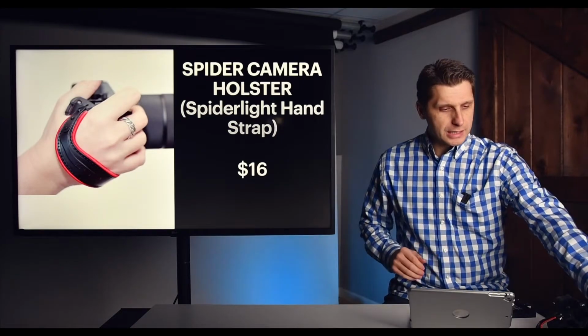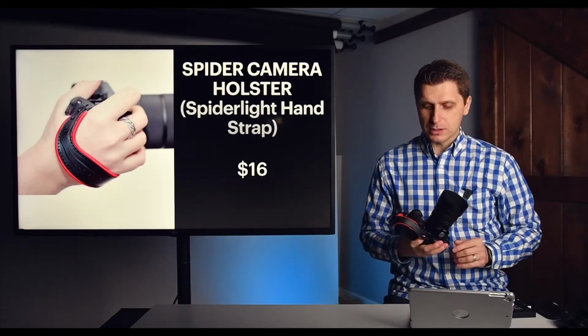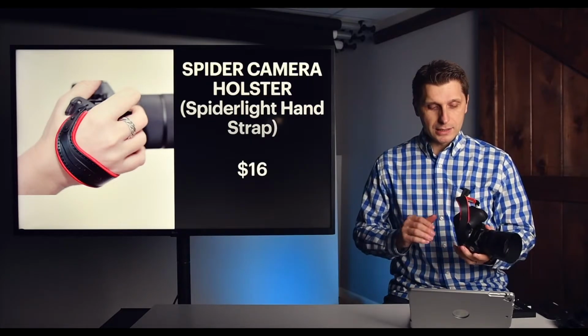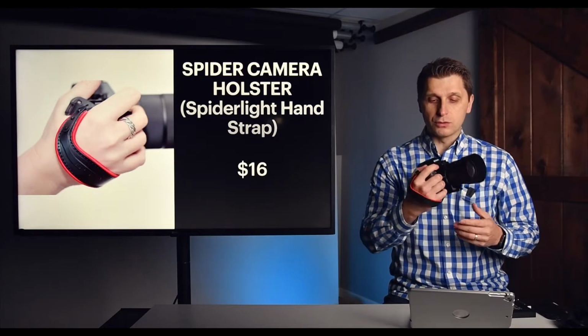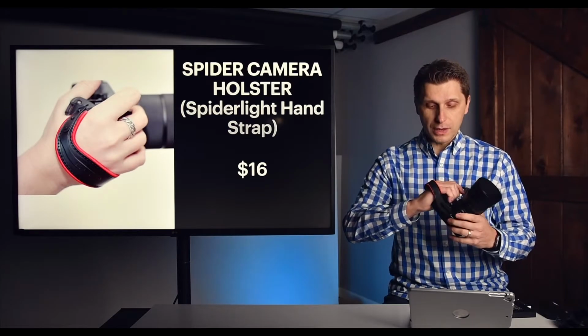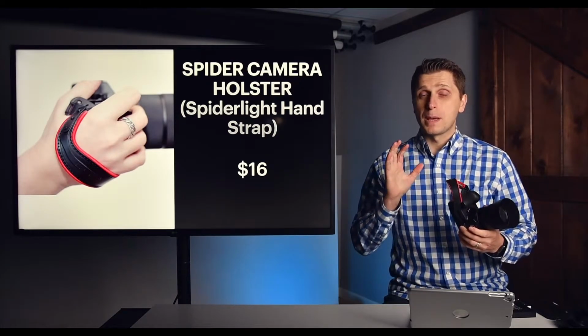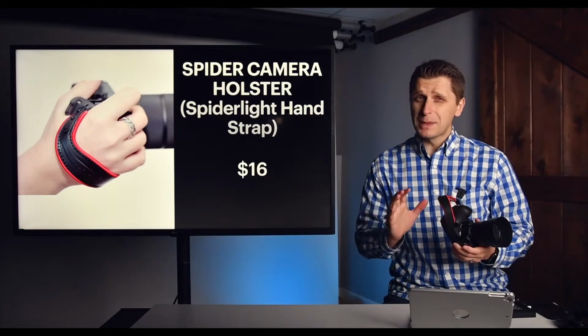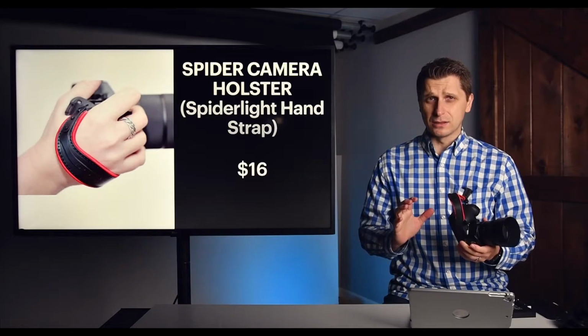Now this one here I actually recently purchased myself because I upgraded my camera to a lighter camera. This is a mirrorless, and I got this one because it really wraps around your hand very comfortably. Many mirrorless cameras, because they're lighter and smaller, the ergonomics maybe are not ideal, okay?